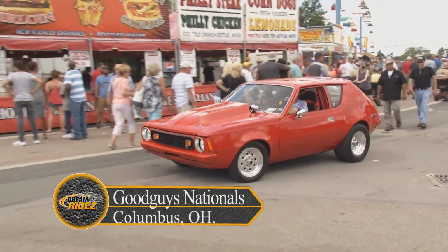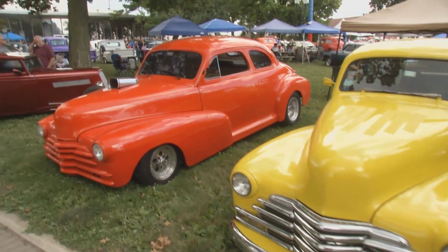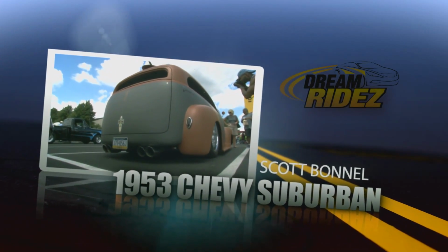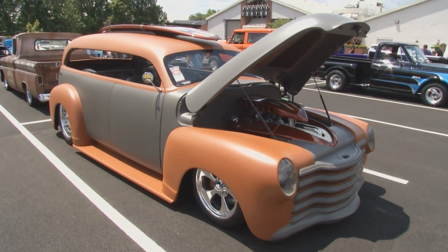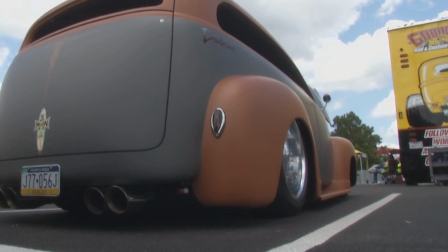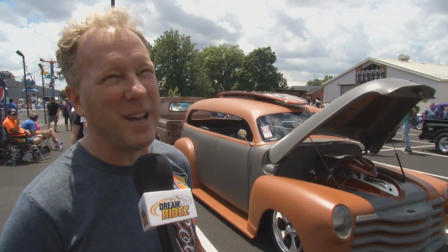This event features some of the sport's trendsetters, and they are masters of contour and color. '53 Chevy Suburban. Kind of all the stuff that we've been building has been low and wide, big tires, big wheels, kind of like that look. We actually bought the truck from a body shop down in Kentucky.